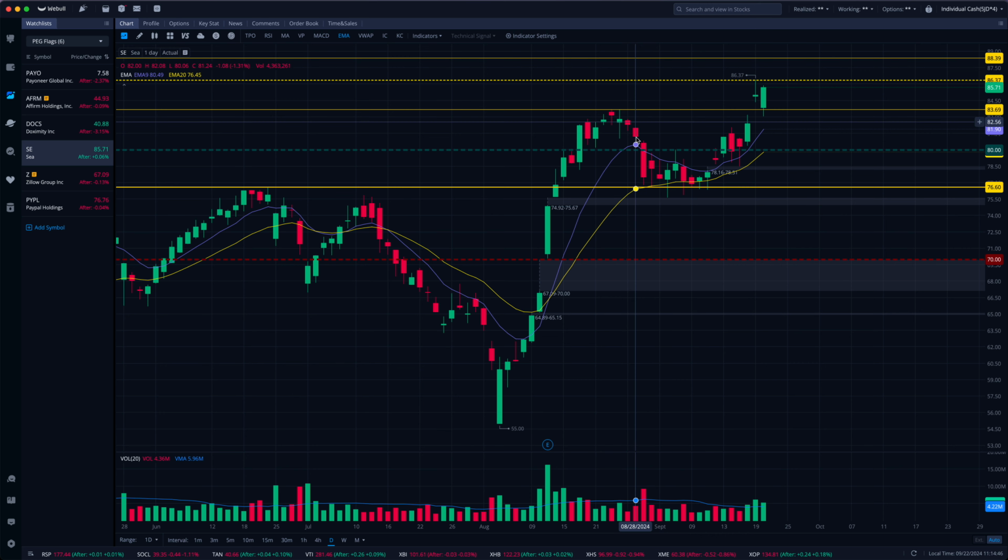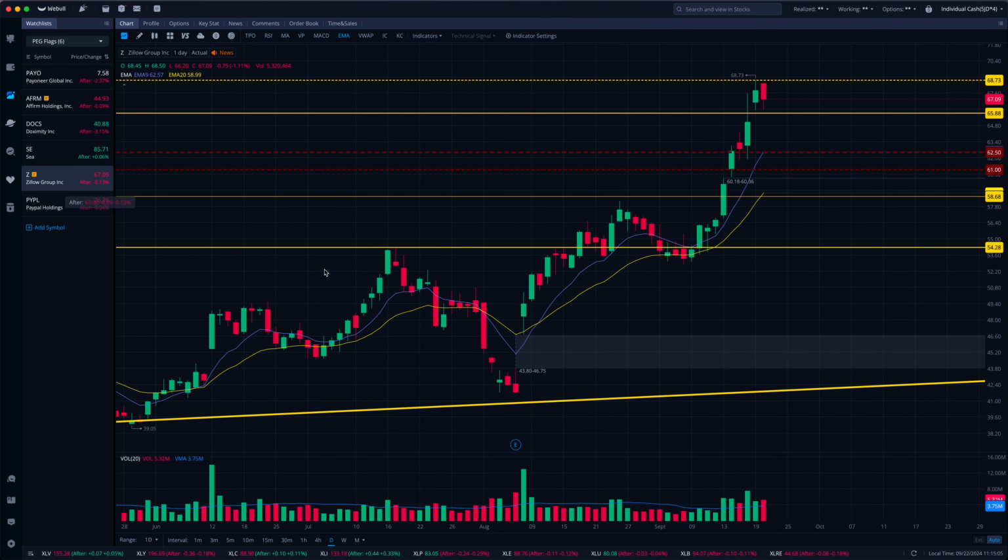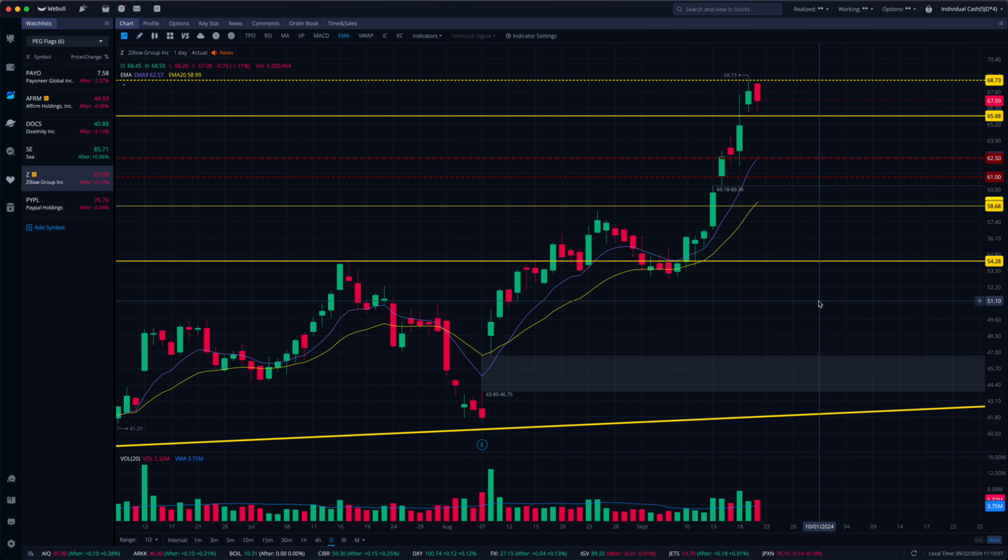So you can see here the price comes down and it starts chopping for several days, but it never loses that previous resistance, now a support test. And yeah, it closes just below the 20, but it never really loses it in a meaningful way. And that's another thing I want to talk about, guys. Let's look at Z. We need to use a little bit of flexibility around the 20 EMA.